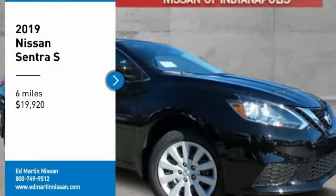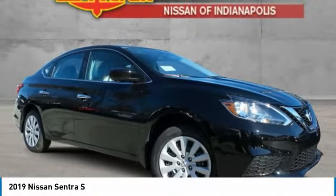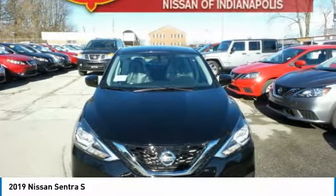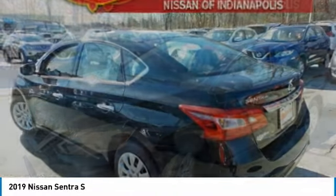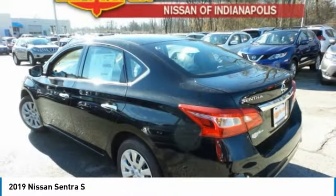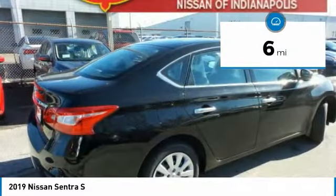We are pleased to show you the 2019 Sentra. With its spacious and versatile interior and stellar fuel efficiency, the Nissan Sentra is the obvious choice for anyone who wants to enjoy a stylish and comfortable ride and is priced below $20,000. This vehicle has less than 100 miles.